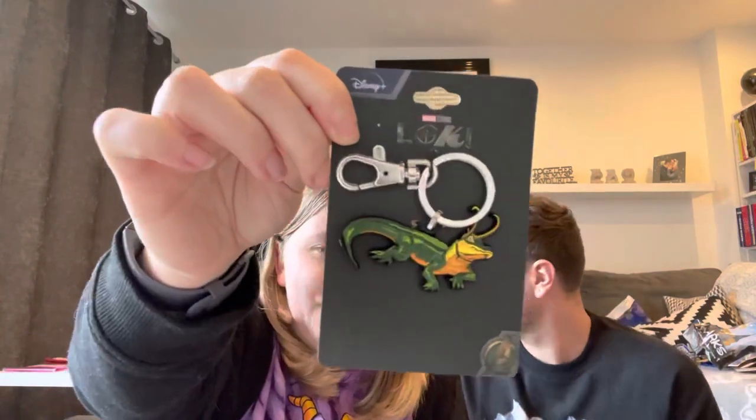This is just an Avengers one. And I also got this Loki one. This is actually from Box Lunch. The other two are from Walt Disney World. This is from Box Lunch. And this is a really cool Loki in his crocodile form. Yeah, it's like crocodile Loki. Sorry. But yeah, I thought that was really cool, so I picked that up.